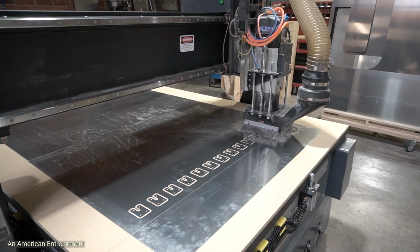What are some of the hats you wear here? I guess you do sales, and you also do the bidding. Well, in the beginning, I was doing the fabrication, the CNC cutting, and the painting. So you can do everything in here. Yeah, I pretty much can do everything in here.